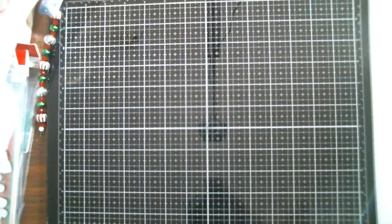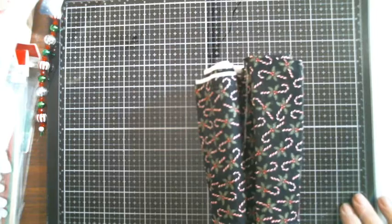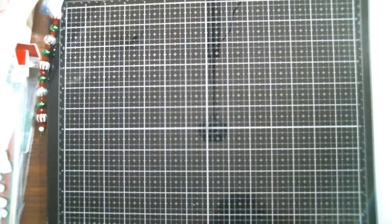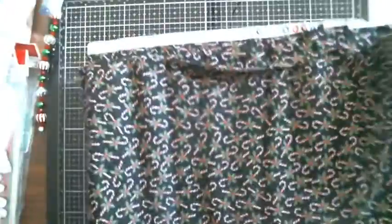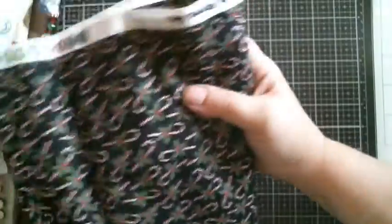The first one. Look at this cool candy cane material. So awesome. I love it. It's on a black, but I like it. Isn't that cool? It is candy cane. That's what it looks like. Isn't that pretty? Can't wait to use that.